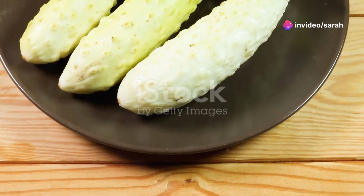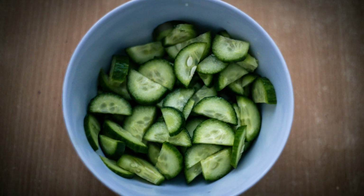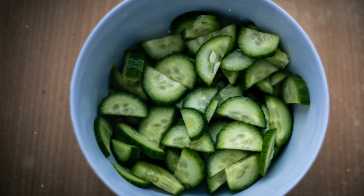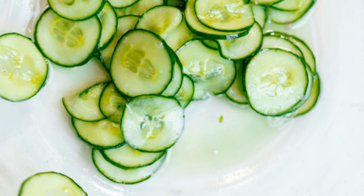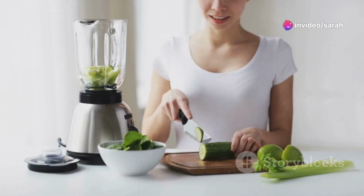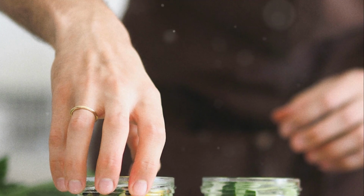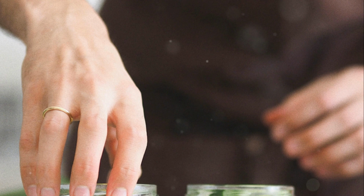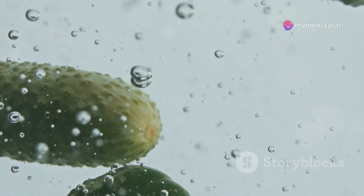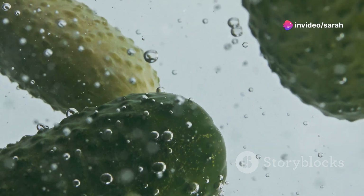Now that you have a bounty of fresh cucumbers, it's time to get creative in the kitchen. Cucumbers are incredibly versatile and can be enjoyed in countless ways. Slice them up for refreshing salads, add them to sandwiches for a satisfying crunch, or blend them into cool and hydrating smoothies. You can also pickle cucumbers, make cucumber water, or even try your hand at cucumber soup. The possibilities are endless. Experiment with different recipes and discover your favorite ways to enjoy your garden fresh cucumbers.